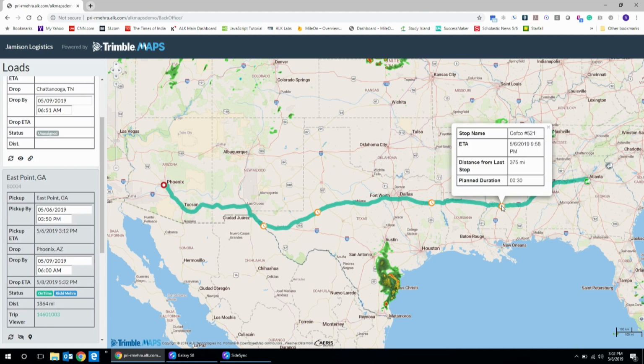First point of differentiation, it does not just take average travel speeds into consideration. It sees how many hours the driver has available, factors that in to give you a revised ETA, and tells you right now the driver is going to reach at 5:32.